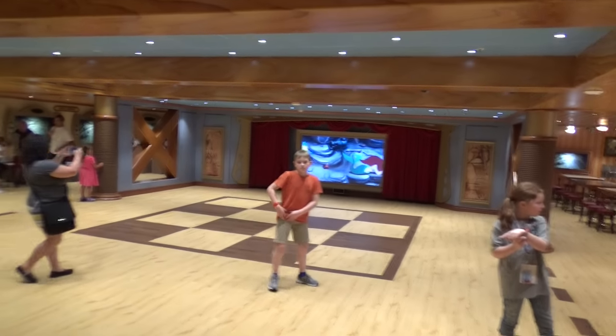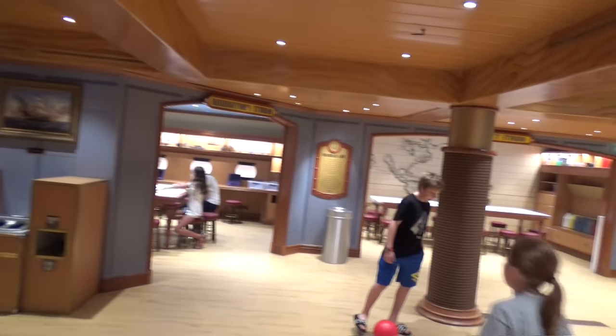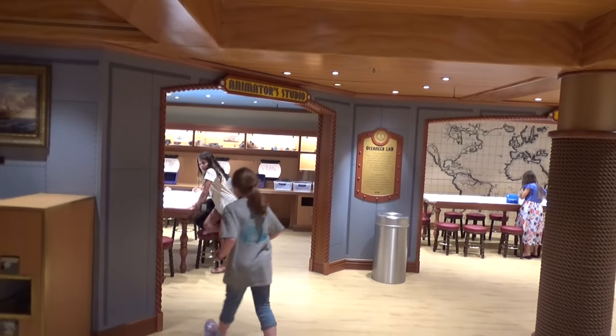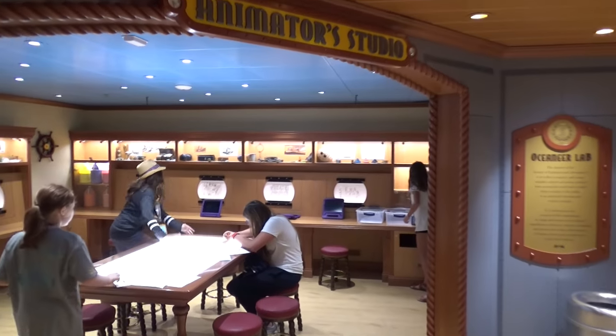This kids' club is the Oceaneer Lab, which is like an arts and crafts section, and it seems neat. It's not as cool as the other one, but if your kid's more artsy and that kind of thing, you might have fun in here.